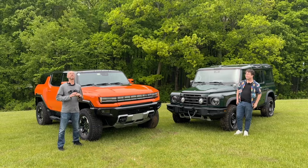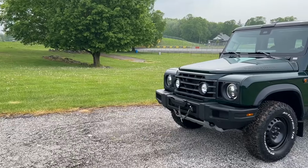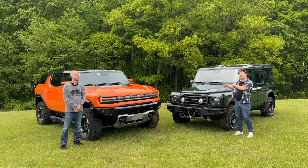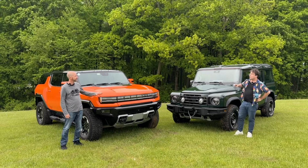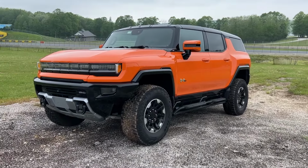Here we have two extreme takes on off-roading: the new Hummer EV and whatever that thing is that Kyle has. This is the Ineos Grenadier, and I think this is actually the superior off-road toy choice out of these two vehicles. Yeah? Does it do 0 to 60 in 3 seconds? Can it crab walk? No, it doesn't, but it also doesn't destroy the trails that we're going to be driving them on later today. Trails can handle 9,000 pounds.